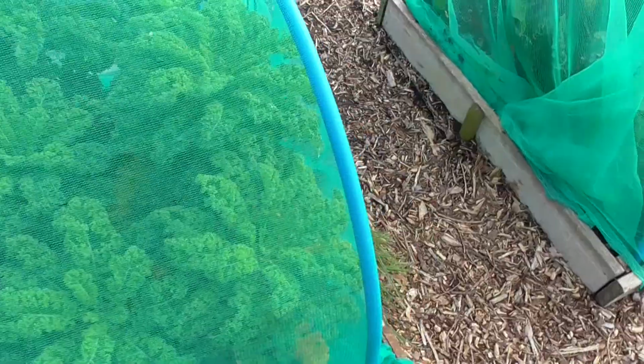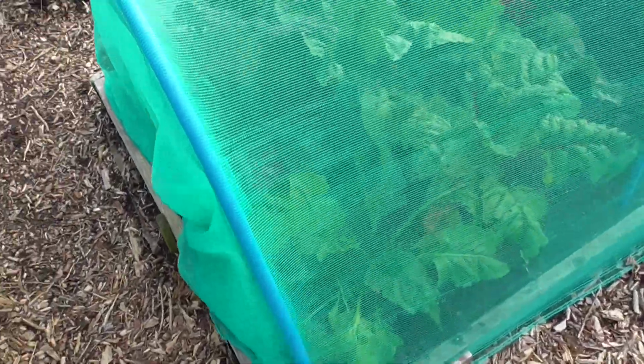It's supposed to be a super vegetable. I don't know if I'm that keen, but having said that, I suppose if it's that healthy, you should eat it. This is chard. Bright lights, and it certainly is. If you can make out that red there, that's beautiful.